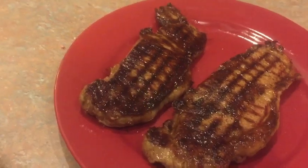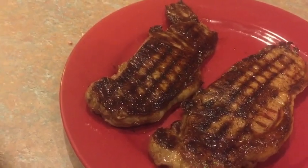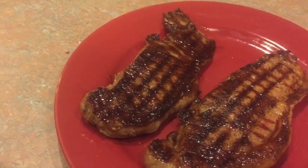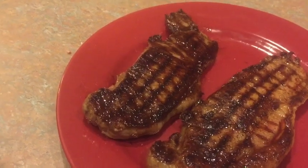And there we go. We're going to call that a party. Good char, hot butter, medium rare. That's steaks Biker in the Kitchen style. And so that's steaks a la Biker in the Kitchen.